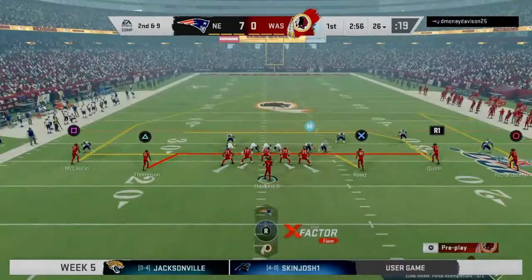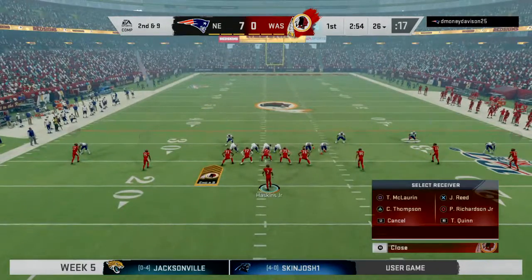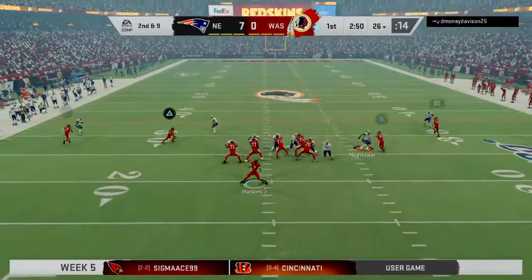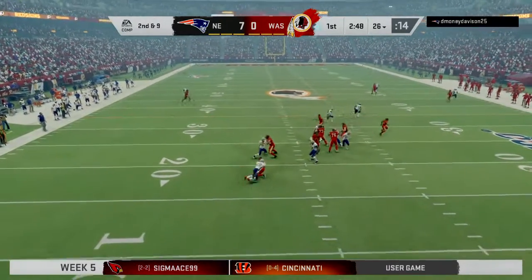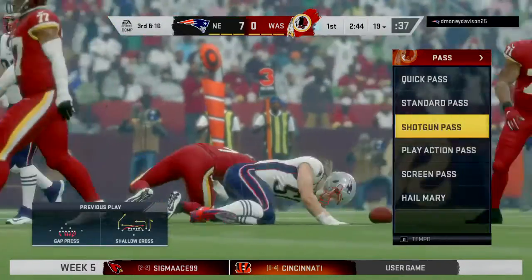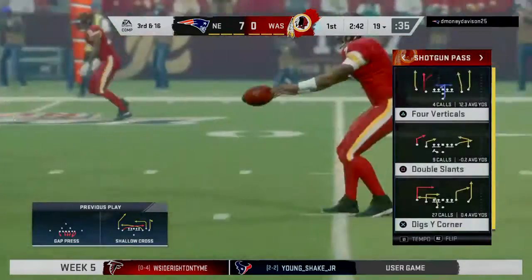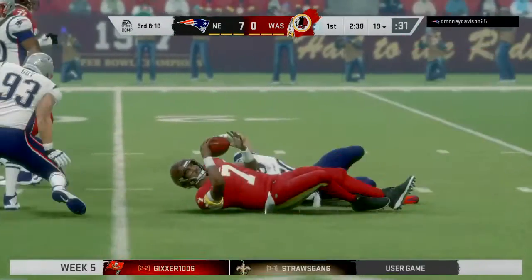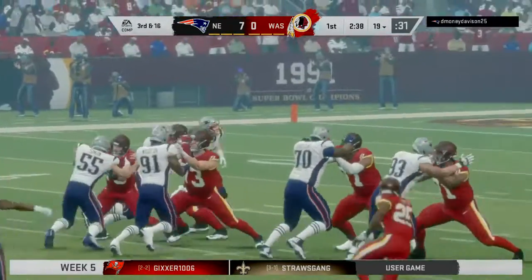The run only got a yard. Here's 2nd and 9. Second down, Haskins. Nowhere to escape, and he goes down. Brandon, if I'm an offensive coordinator and I see an all-out rush like that, I file it away because I'm going to use their aggressiveness against them as this game goes on. I'm going to hit them with a screen soon.